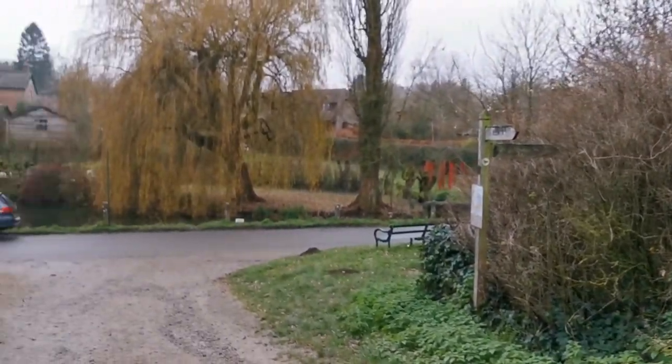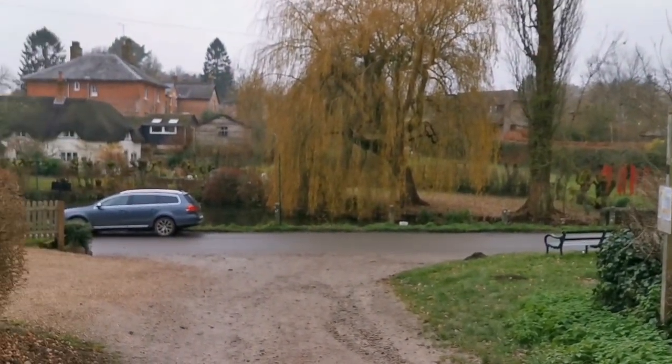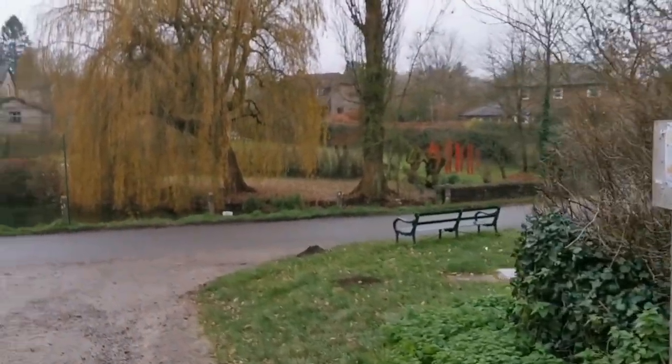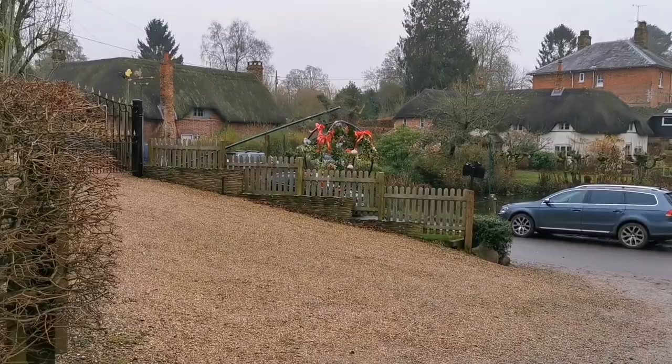Coming out now in this lovely village. Yep, and we're gonna go with a pond. We're just gonna have a quick look at the pond. Wilton Village. And it's decorated for Christmas.